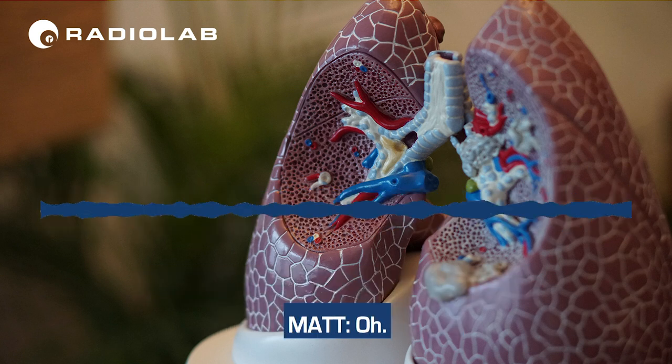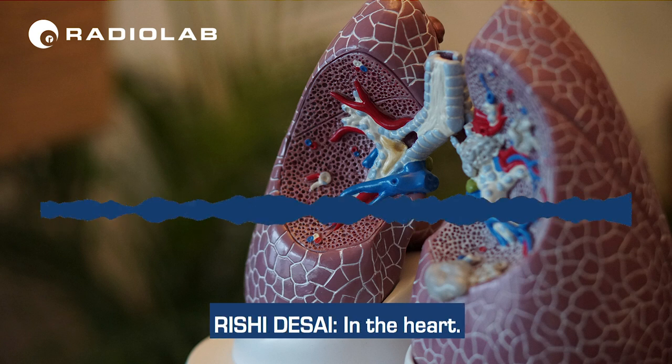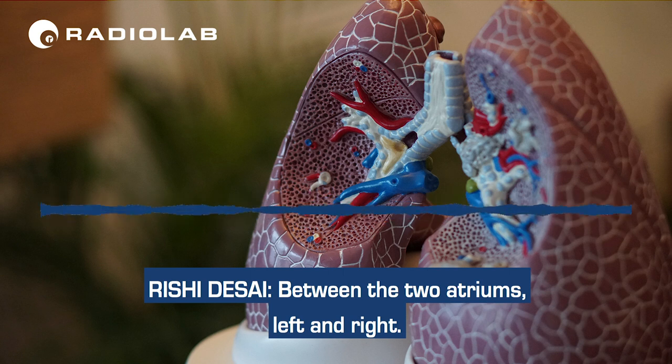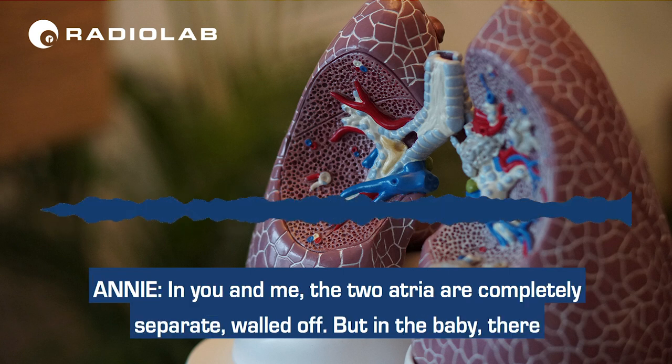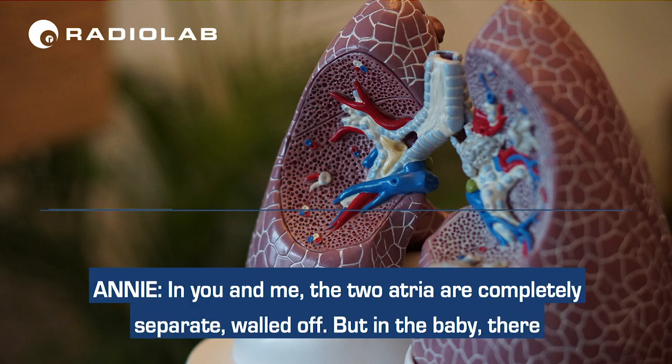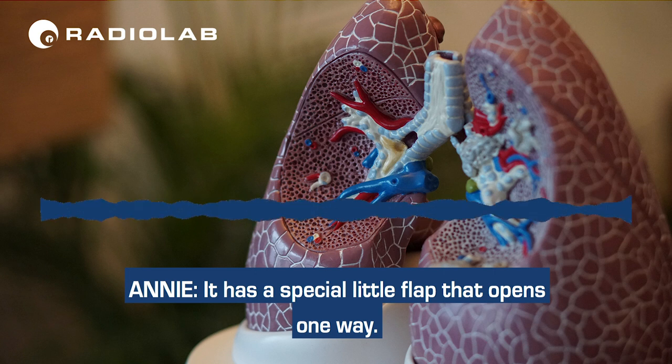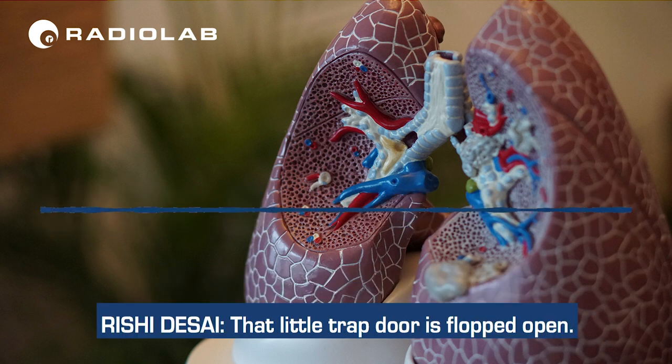So instead of going to the lungs, that blood goes through a trap door in the heart. There's a door in the wall of the heart, between the two atria, left and right. In you and me, the two atria are completely separate, walled off. But in the baby, there is a special little door. It has a special little flap that opens one way. That little trap door is flopped open.